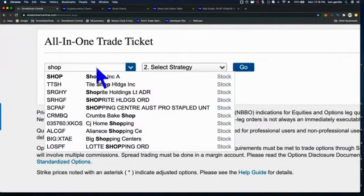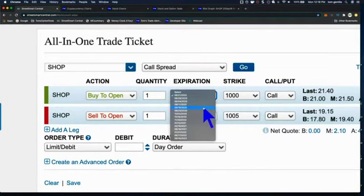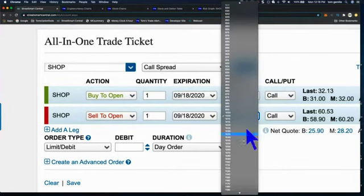Shopify, one of my favorite brokers. Let's go ahead and click on call spread. And what am I doing? Well, I'm going to look at the 918, both what I'm buying and what I'm selling. I'm going to buy the 1080, and I'm going to sell the 1100.